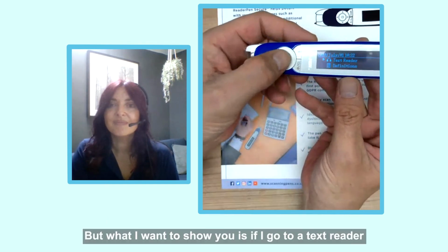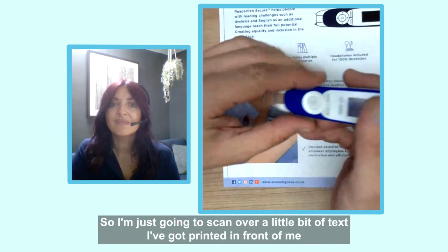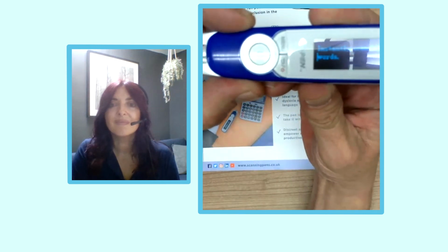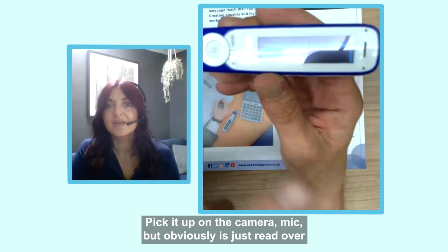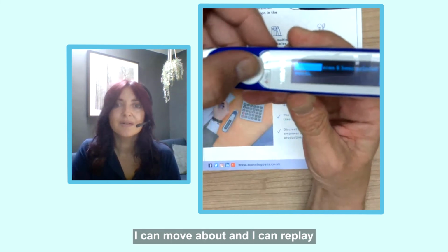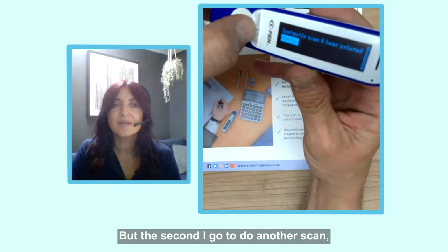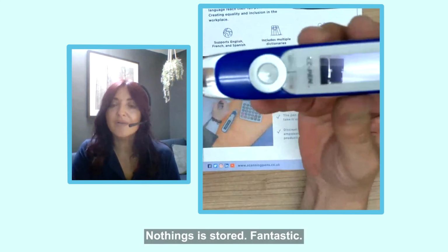But what I want to show you is if I go to text reader and click on that, I'm now ready to scan some text. So I'm just going to scan over a little bit of text I've got printed in front of me. Now, you may not be able to hear that very well picking up on the camera mic, but obviously it's just read over and read that out to me. Fantastic. Now, whilst it's on screen, I can move about and I can replay and I can get dictionary definition of that text that's on the screen now. But the second I go to do another scan, so if I back out and go to text reader, it's gone. Nothing's stored.